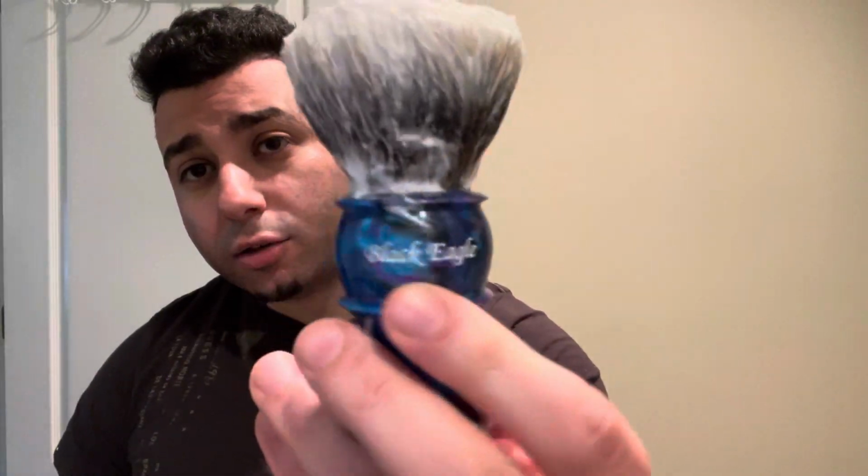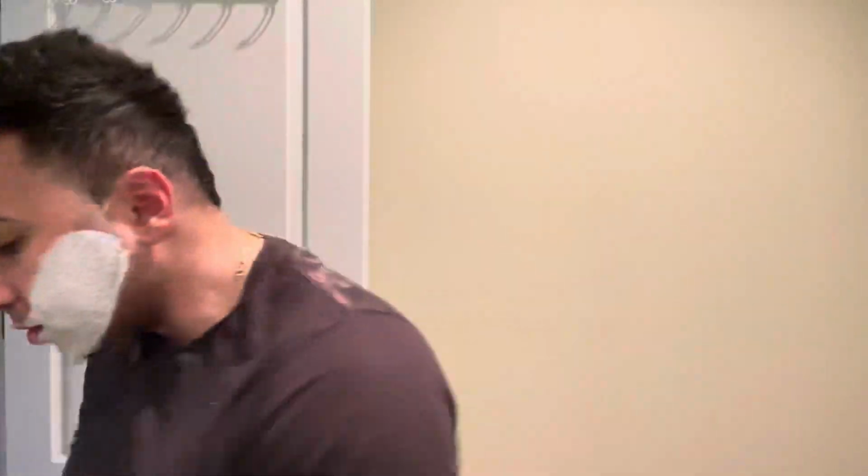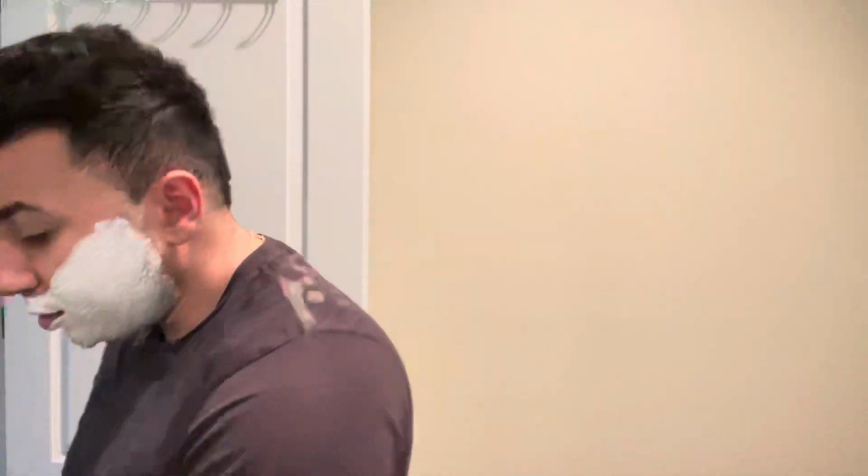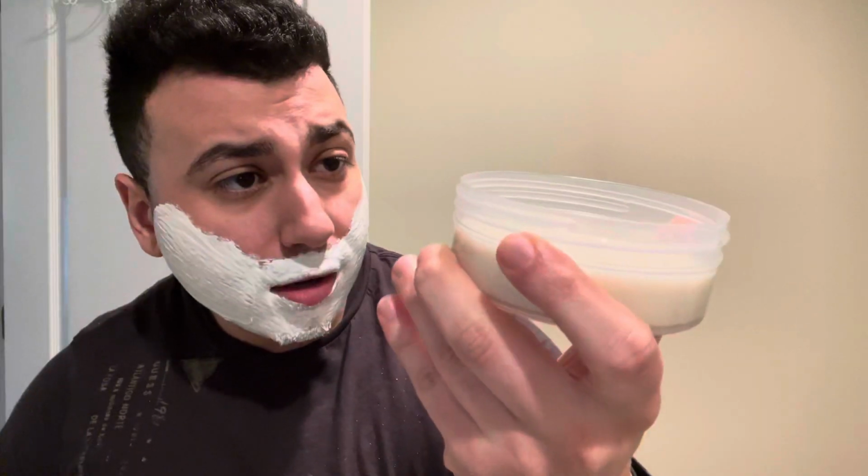Turned out pretty well, so we're going with the Black Eagle exclusive Badger. I loaded 30 seconds, and the scent is called Winter. 3 scent notes: ozone, cranberry, and pine. Very interesting. So this is a very soft soap, it's almost like a crepe. There's barely any side label, but it's got a little tiny thing going on here with the ingredients.